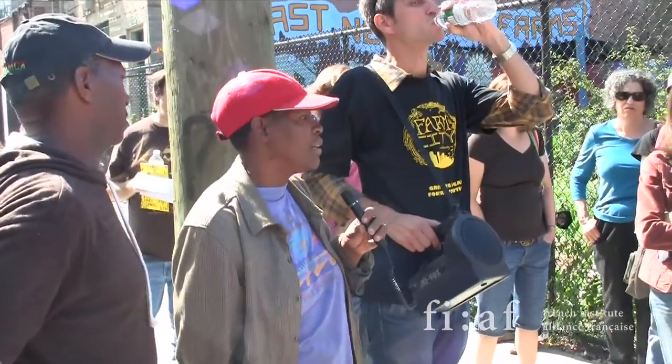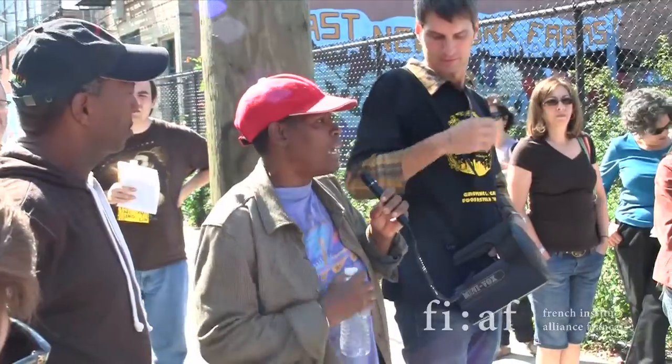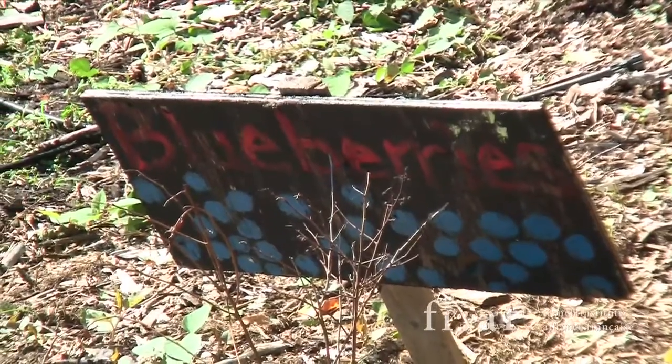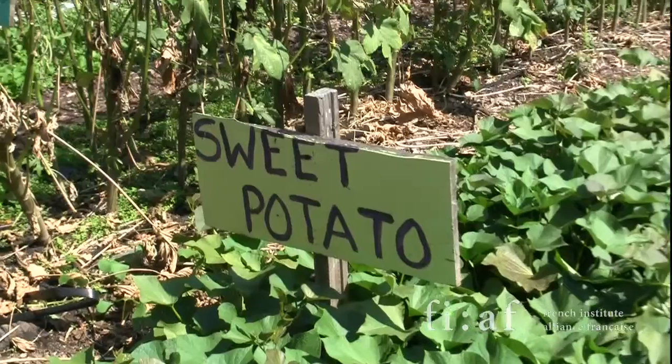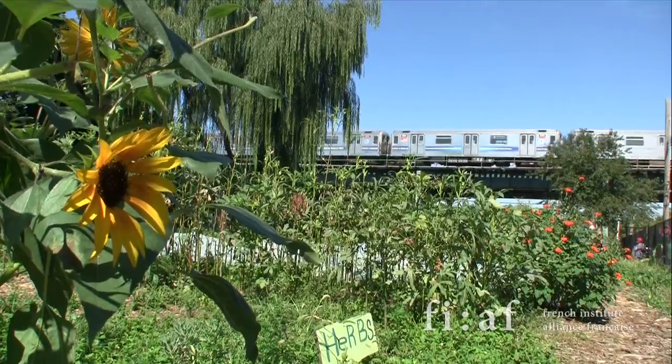Actually, I moved here on April 6th, my birthday. Nice. So when we came, this garden was not as productive. So we were given a lease for the garden, and we drew up a plan as to where to plant fruit trees, flowering trees, and how to design the garden.